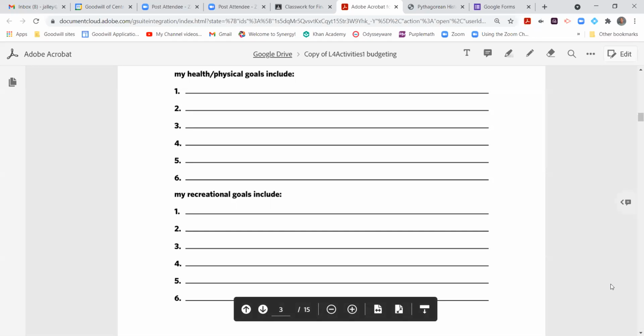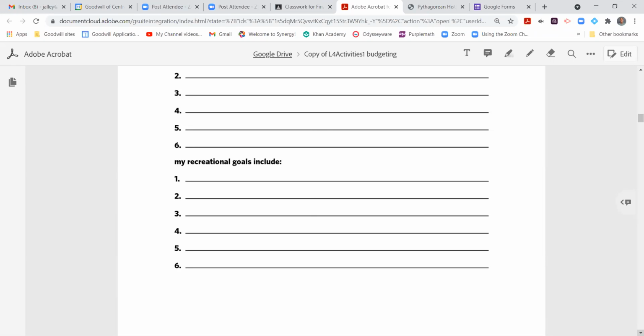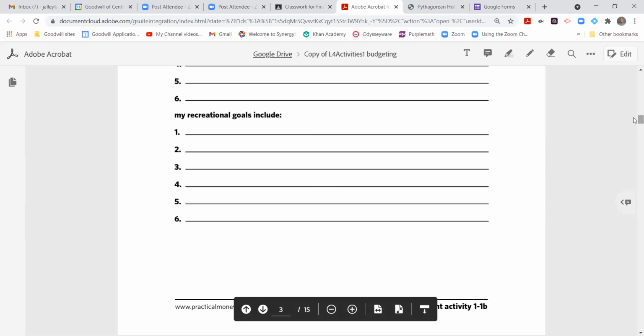Recreational goals kind of falls right underneath a very similar kind of category. You know, what are the things that you like to do for recreation? Do you want to play soccer in an adult league? You know, you want to play basketball, men's basketball or women's basketball in adult leagues as you get older? You know, only a certain amount of time that your body can put up with that. Speaking from personal experience. So anything like this that could potentially have an effect on your budget, have a financial impact as part of this goal setting, that's where you've got to start.